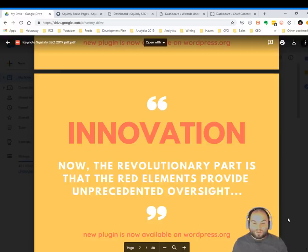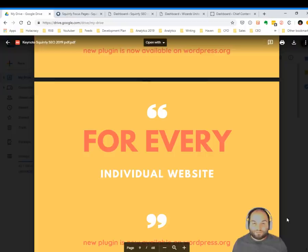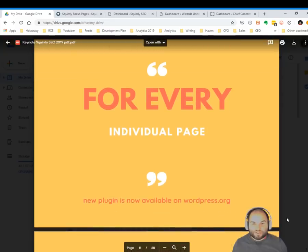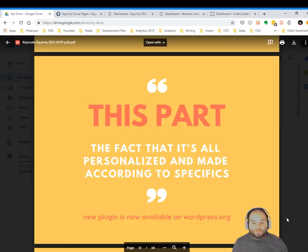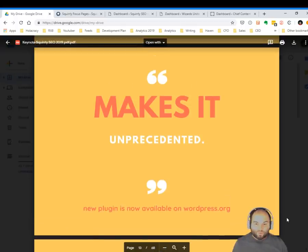Now, the revolutionary part is that the red elements provide unprecedented oversight. Wait for it. For every individual website, and some of them for every individual page that you have on WordPress. Now, the fact that it's all personalized and made according to specifics makes it unprecedented. What I mean by this is, in the new Squirrly SEO 2019, there are a lot of red elements that you will see there. Your purpose as a user of the new plugin is to go and turn those red elements to green, and by doing so you will win. It's as easy as that.